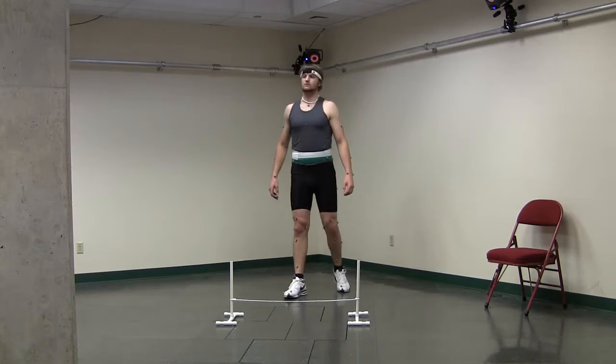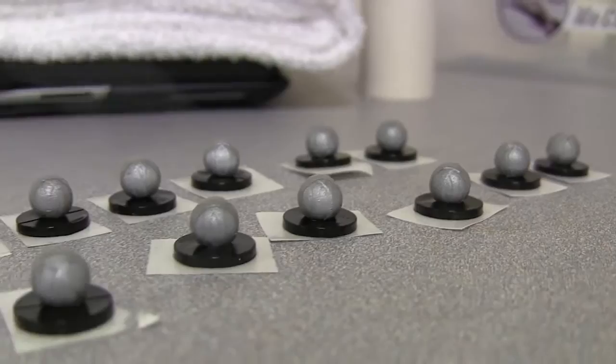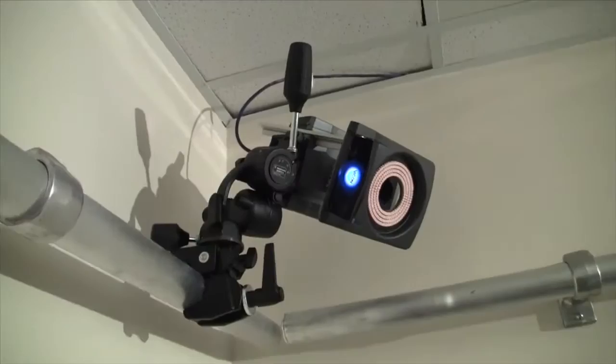In the lab, we measure three primary pieces of data. The first is human movement, the second are forces applied to the human, and then third are muscle activity. To measure human motion, we apply reflective markers to strategic anatomical positions on the body and measure the three-dimensional positions of the markers using infrared technology.